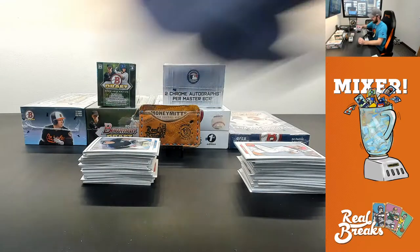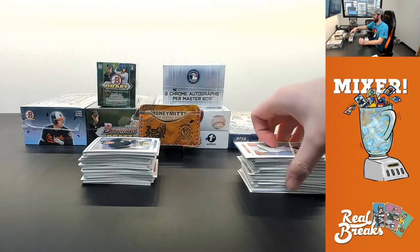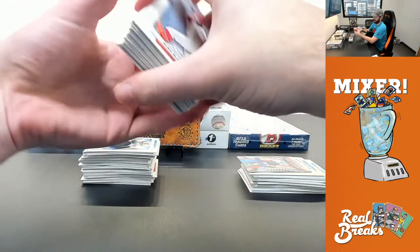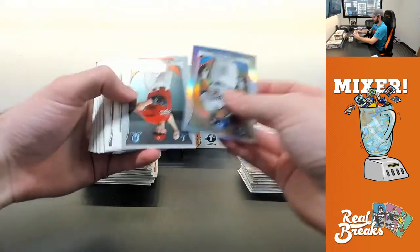Hopefully we can make it even better with some big Bowman hits. Our case of Inception earlier today was just nuts. And then pretty good football mixer too. Downtown Tua came out in that one.